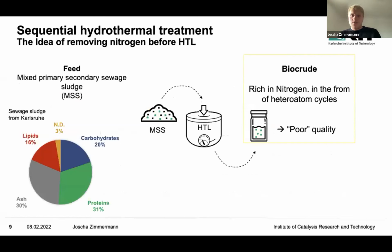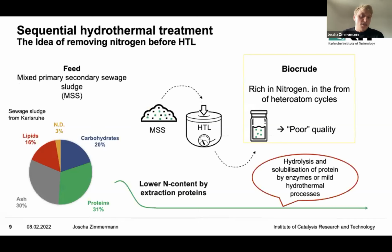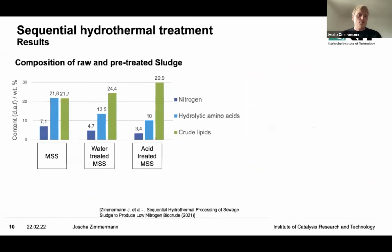So now we want to improve the biocrude, and we already identified the protein as the compound that is polluting the oil, and we can upstream improve the biocrude by hydrolyzation processes, for example with an enzyme or a mild hydrothermal treatment, as it is already used in some wastewater facilities to improve the digester afterwards. We want to hydrolyze the protein, solubilize it, and remove it from the sludge, and get then a better quality oil. So we did this. This is a two-stage process then. So we see that our sludge here, this was the one from Karlsruhe, had a nitrogen content of around 7%.